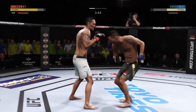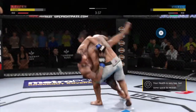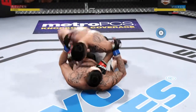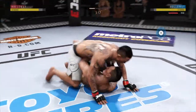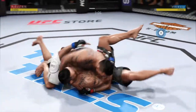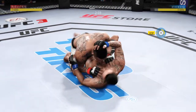Oh! He's very wobbly. He's trying to hang on. Look at this takedown. Right into the mount. Nice shot to the head. Excellent movement and transitions here on the ground. Staying busy. Holloway gets caught with that punch. Passes out of half guard and into side control. He's in half guard.